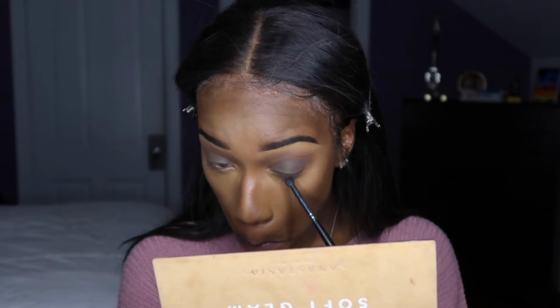To complete the eye look, you always want to make sure you go back in and add the shadows from the top of your eye to the bottom of your eye. So this is basically all the browns I used, I'm putting them on the bottom just to smoke out the eye.